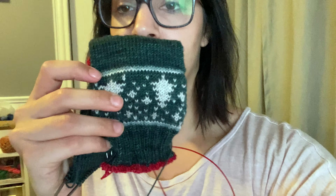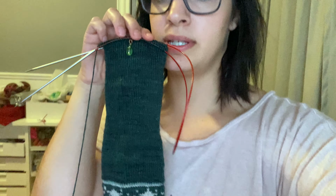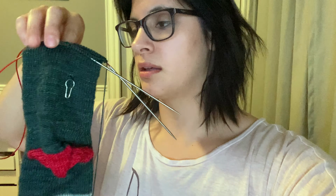I have less than an inch to go on my socks, and I'm thinking of doing something fun before the toe. I love these two little stripes. I'm debating doing the stripes before the toe. I'm trying to figure out if I just want to do the toe in the red. I'm debating these two little stripes. I don't know. I'm still trying to figure out what I want to do, but I do know that I want to do something fun and cute at the toe. But yes, this will be done.